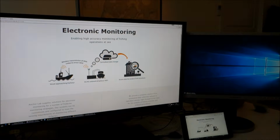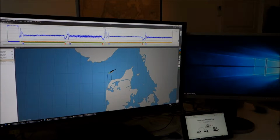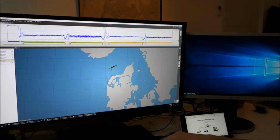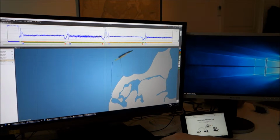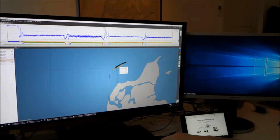So if we take a look at how the authorities look through the data, this step right here, we have it here in the background. This is our analyzing software where we have opened a fishing trip in Skagerrak. This is northern Jutland. We can see that the vessel started its trip here and sailed out in Skagerrak and is fishing out here.